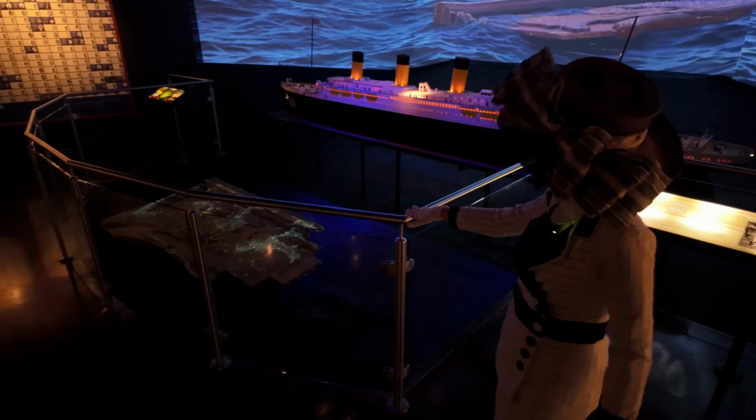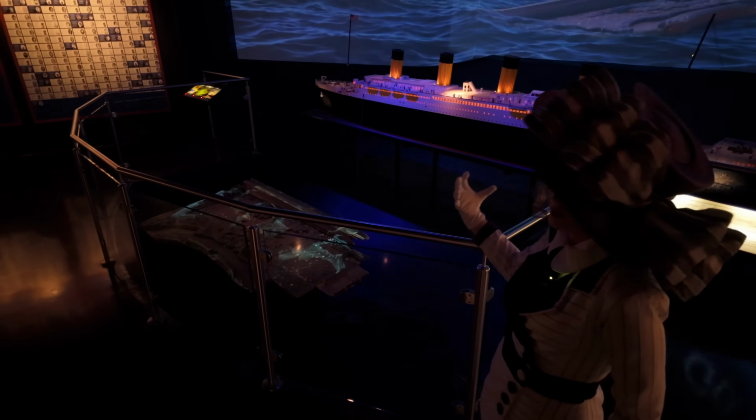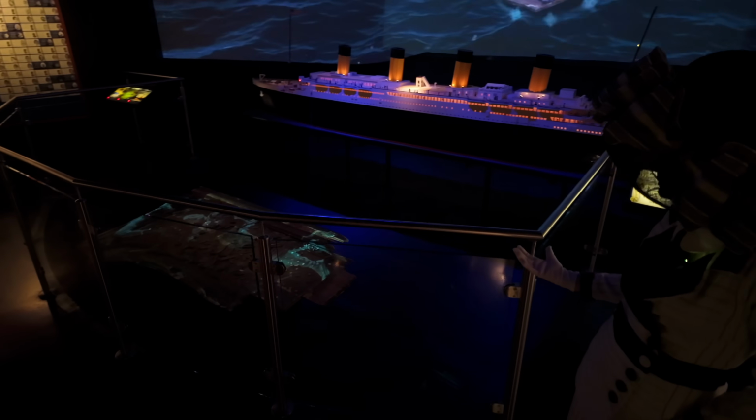My favorite part is that we have this amazing projection happening as well. So you actually get to see Jack and Rose appear on the paneling here.